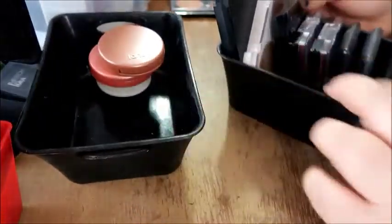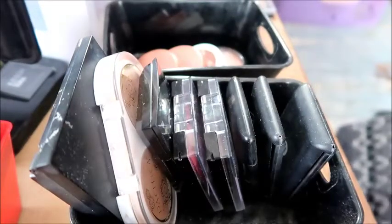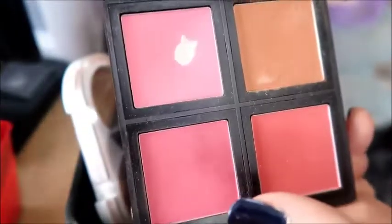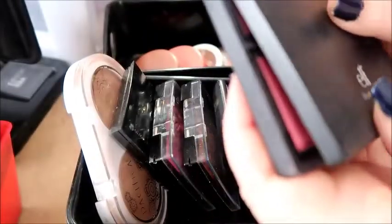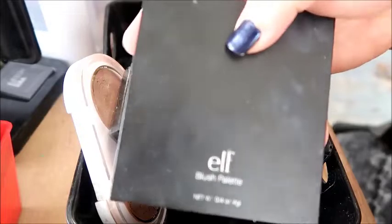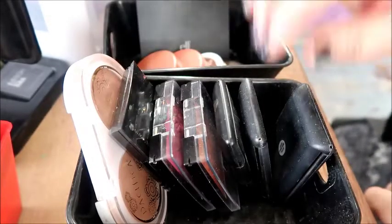So there we go. And now there's this one. Okay, this is falling apart. This here, it's falling apart. As you can see, I've panned this color. It is my favorite. This is the e.l.f. blush palette. It's the light blush palette. Their little blush palettes are so cute. Packaging broke on me, but I'm still keeping it because I love it.